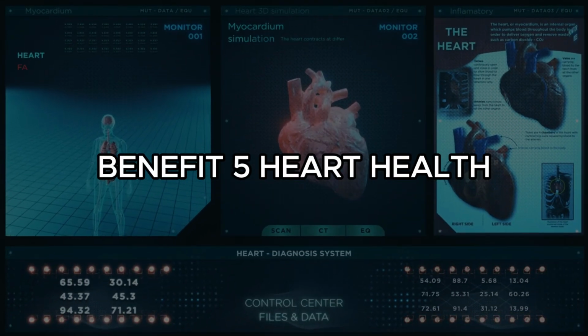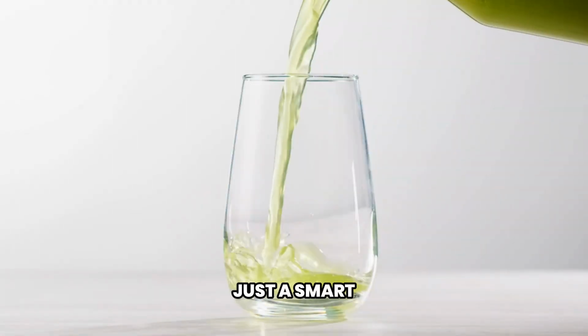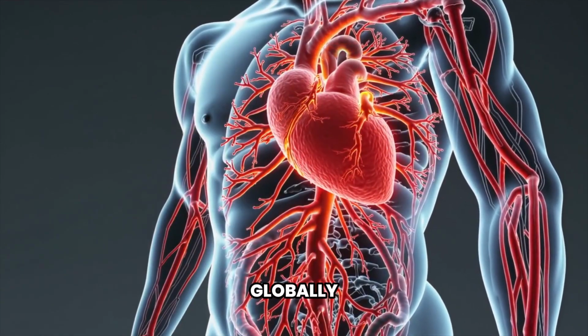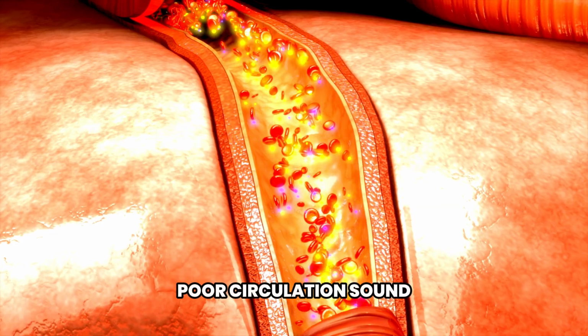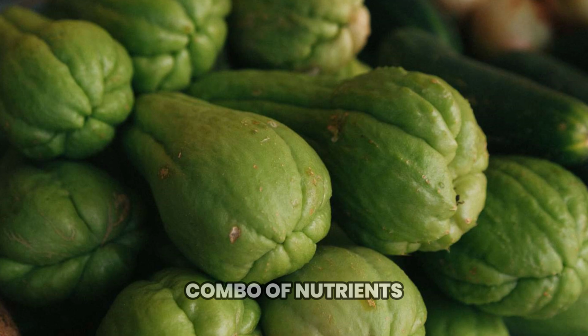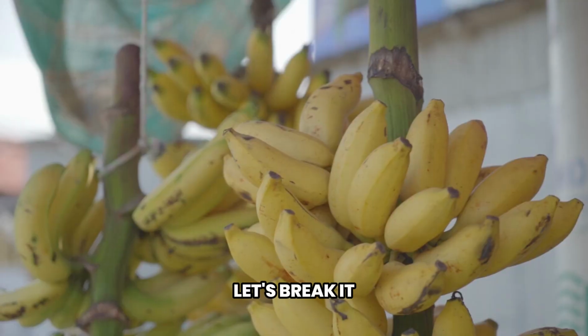Benefit 5. Heart health. What if protecting your heart didn't require expensive supplements, just a smart, simple juice? Heart disease remains the number one cause of death globally, and most of the risk factors are silent until it's too late. High blood pressure, high cholesterol, inflammation, poor circulation. Sound familiar? Luckily, chayote juice brings a powerful combo of nutrients and compounds that can support your heart on multiple fronts. Let's break it down.